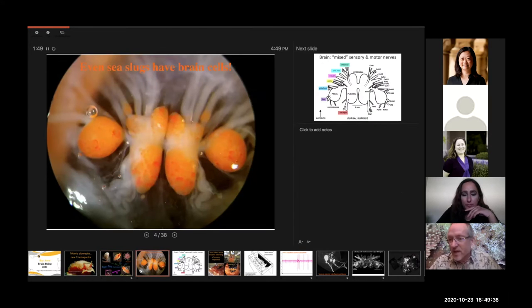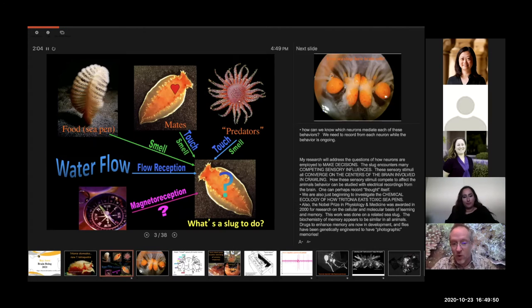The sea slug has a brain, and we just said a human brain has 100 billion neurons. The sea slug has on the order of 5,000. Not a smart animal. But with 5,000 brain cells, it can do all the things that animals need to do. It can find mates, it can avoid predators, it can find food. It gets along quite well with just 5,000 brain cells.